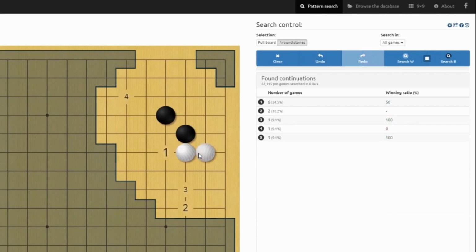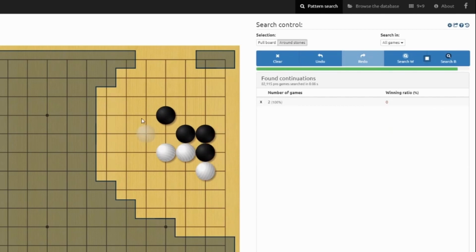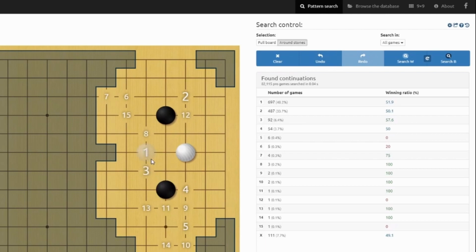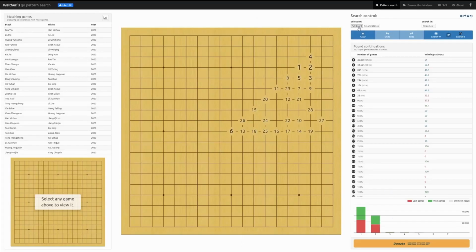Also shows you some variations you can try. Let's say black responds with something like this. Well, it kind of shows you how to do this. How about this? You don't know how to respond to this? Well, I'm going to tell you what to do. So you can use this for openings, for patterns, just trying to figure out what you can do, trying to figure out your next moves.